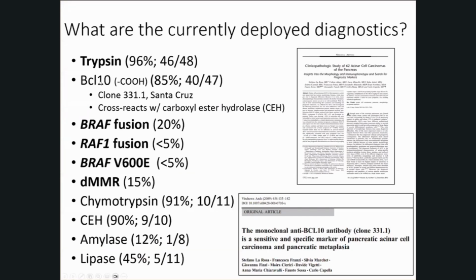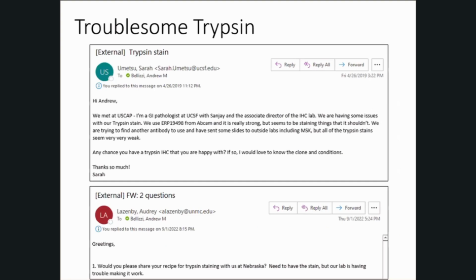People use BCL10, but immunohistochemistry is science. In acinar cell carcinoma, this BCL10 antibody, this specific clone from this naughty vendor, is actually an antibody that recognizes the carboxy terminus of BCL10. And in acinar cell carcinoma, it's not reacting with BCL10. It's actually reacting with carboxyl ester hydrolase, which is a pancreatic exocrine enzyme. There's some molecular genetics, but there's not a single oncogenic driver. BRAF fusions are common, but they're only seen in 20%. So it's mainly trypsin. Folks use BCL10. I won't use BCL10 because of the vendor.